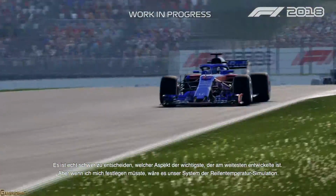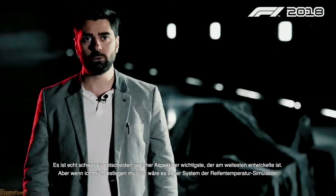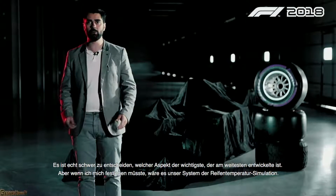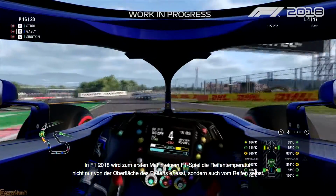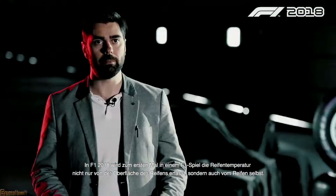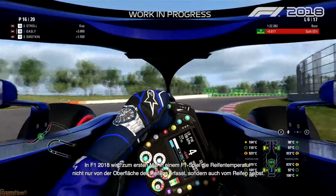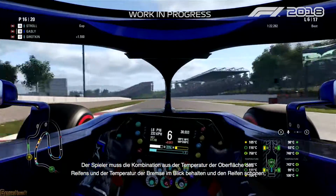To choose which one is the most important, most advanced, it's quite hard, but I would say probably the system for how we simulate the tire temperature. In F1 2018, it will be the first time in an F1 game that the tire temperature not only will be coming from the tire surface, but it will also have tire carcass temperature.